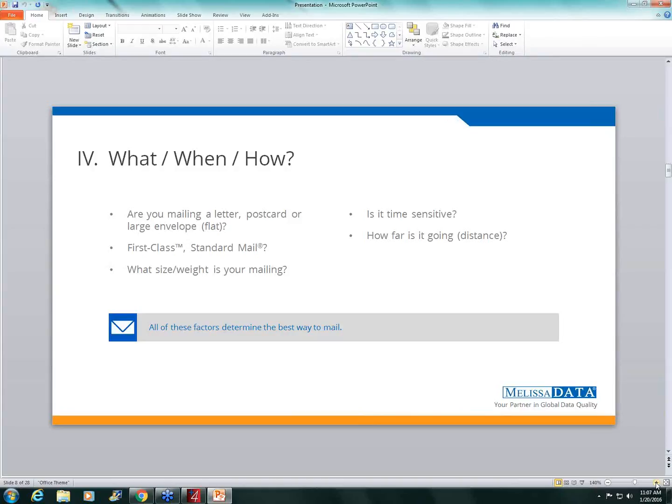Another consideration is, is it time sensitive? If you need it to be there and be back within a certain number of business days, first class guarantees a faster turnaround. Whereas standard mail doesn't guarantee as quick a turnaround, but does have substantial discounts in price. So if your piece is time sensitive, you probably want to opt for first class to know that it will be there within a certain number of business days. And if it's not time sensitive, then you could save a substantial amount by choosing standard mail.